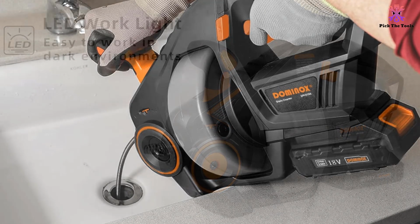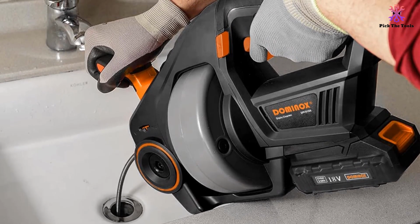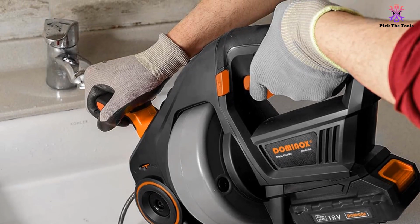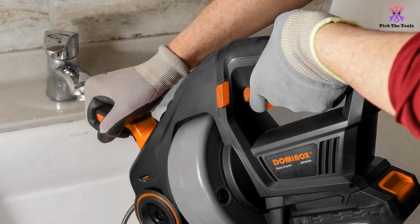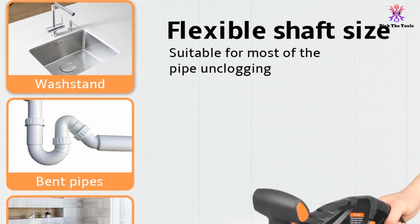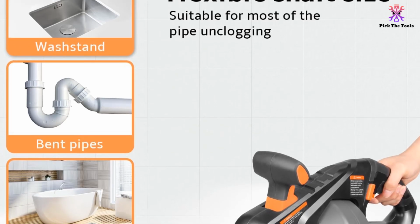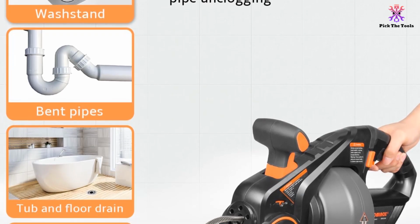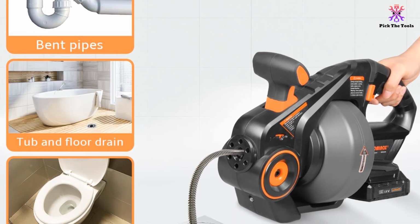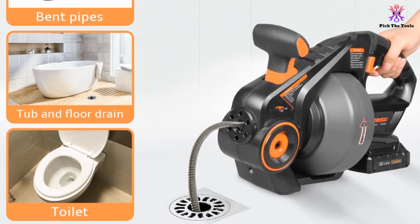It can be used to unclog toilets, sewers, bathroom, and sink drain pipes. The product has received a perfect customer rating of 5.0 based on positive reviews. The DOMINOX Electric Drain Auger is a versatile and reliable tool for unclogging drains. It offers professional-grade performance with its rechargeable lithium-ion battery and 25 FT steel flexible shaft. The LED work light and ergonomic design enhance its usability in different environments. While it lacks a blow mold case for storage, this doesn't diminish its effectiveness.